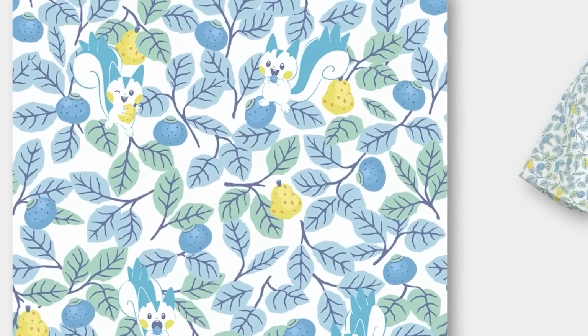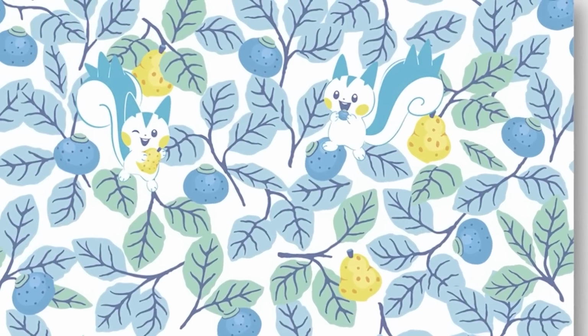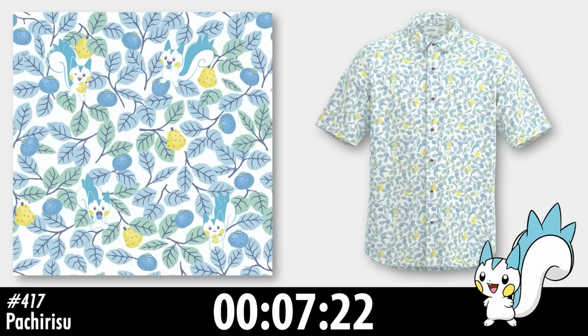Pachirisu! Something is off about the Pokemon itself. I think it's the emoji tear face it's got. Big energy. But the leaves and berries are really cute. Maybe Original Stitch should make leaf and berry shirts instead.